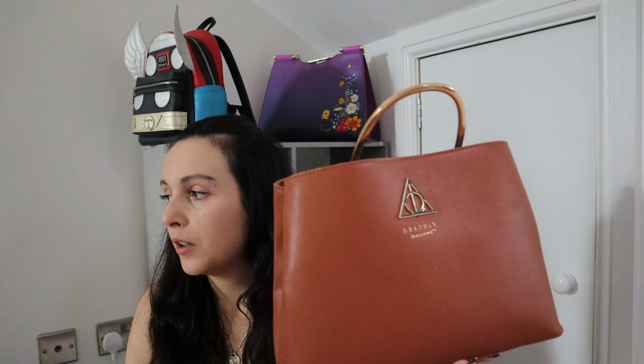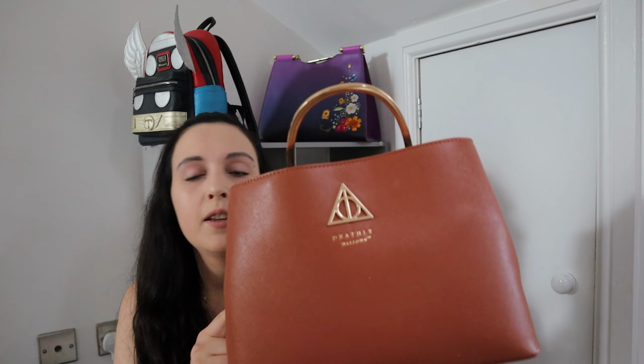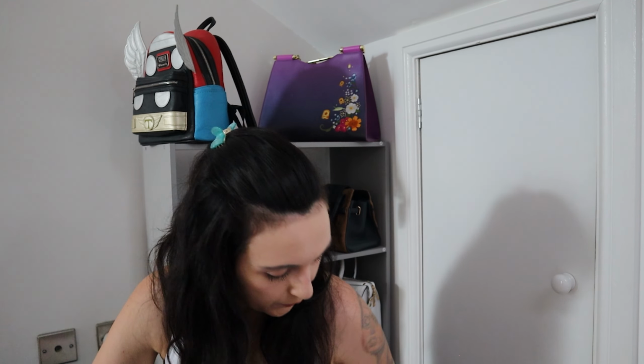Now these retail at about £80, so these are much more expensive than any of the other bags I've bought. I think the majority of the bags I spent between £50 and £60 on because I would look to get them in the sale, but this is one I absolutely had to have. I couldn't live without it. And again, it just says Harry Potter Loungefly on the back. I do think that that one is my favourite. It's just so much more versatile than any of the others I have if I want to be a bit more professional.